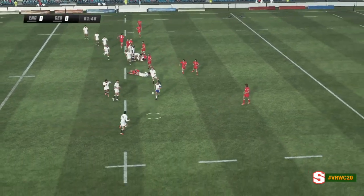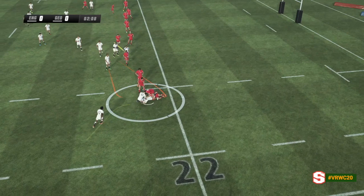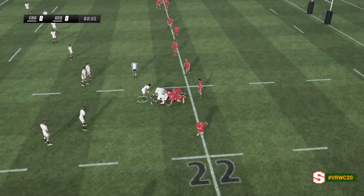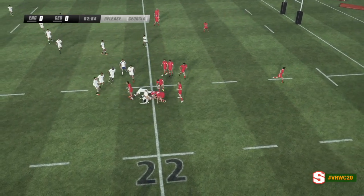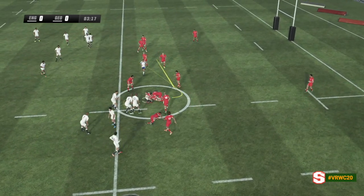Thrashing run into the line. Pushes him out of the way. Brought down eventually, finally. Powerful defence. Release. The ball's being contested. That tackle hasn't stopped him.